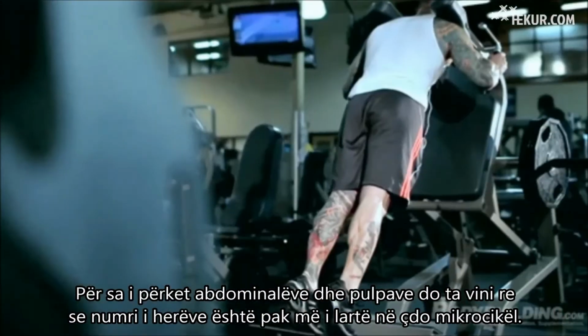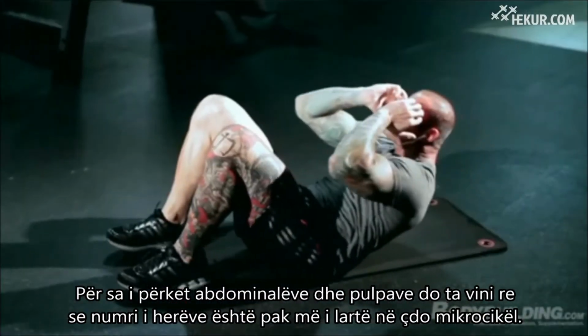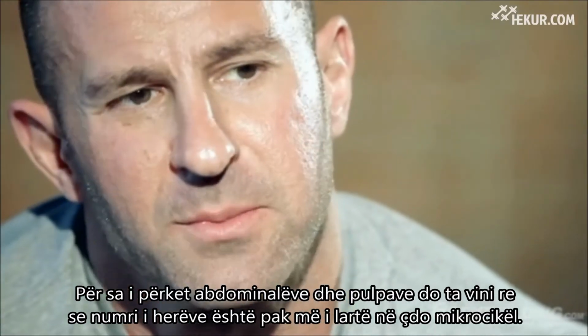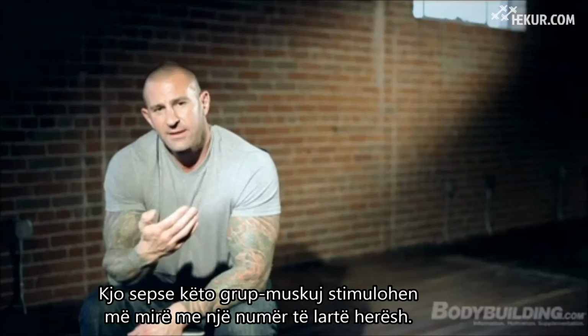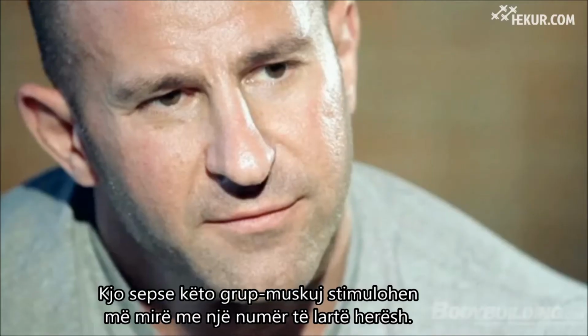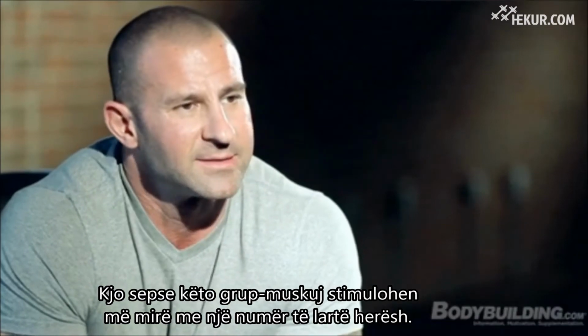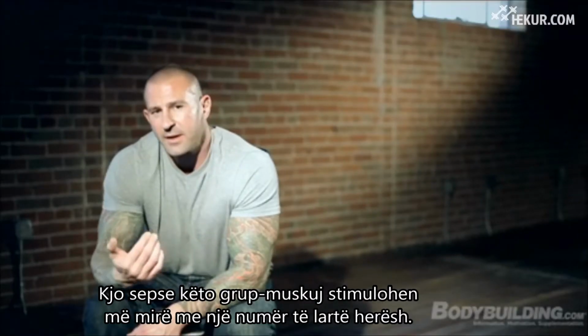For abs and calves, you'll notice that the rep ranges are a little bit higher as you go through each microcycle. This is because these muscle groups generally fare better as far as the results you get in both strength and size when the rep ranges are a bit higher.